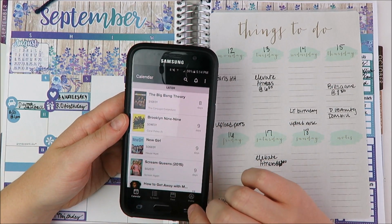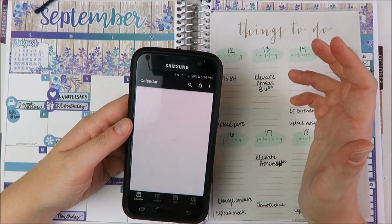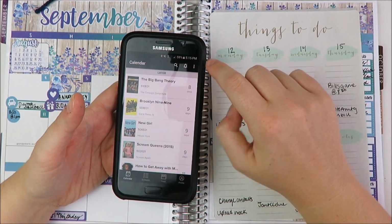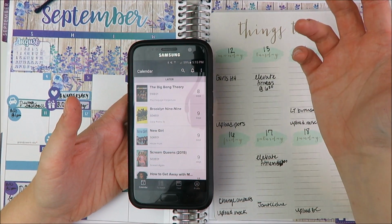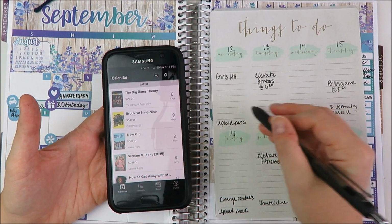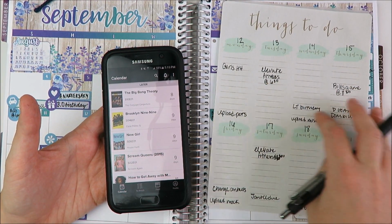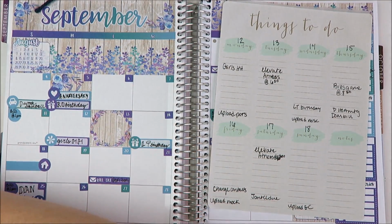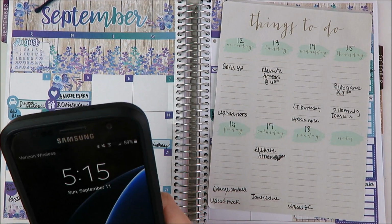I use an Android phone, and it's called TV Show Time, and it tells me when my shows are going to be. In a normal week, I might actually have some TV shows, but since it's been the summer and I don't watch any of the summer shows, I don't have any. But if I did, I would include them down here in my little things section. So that's the first thing I check on my phone.